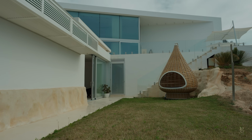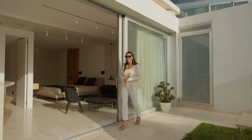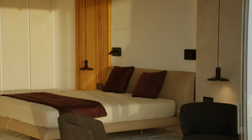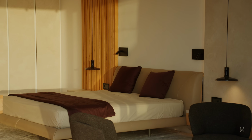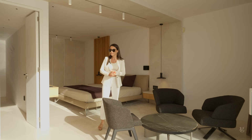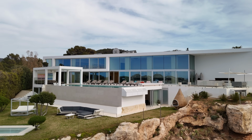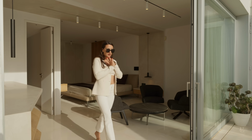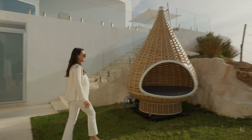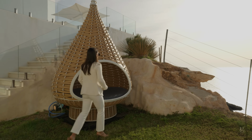The second open space with these floor-to-ceiling sliding doors is your third bedroom of the house so far. We've got these nice LED light strips, the wooden paneling, the bed right in the middle, and this nice little coffee section, and that opens up into your side garden and into your Balinese bed, which I love a lot, to just sit here and enjoy the beautiful views of your garden.